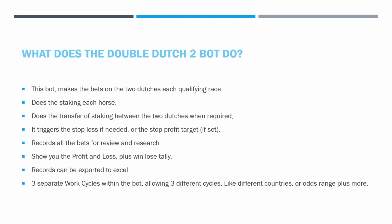What does the DD bot do? Well, this bot makes the bets on the two Dutches in each of the qualifying races. What I mean by qualifying races is you have it set. You may want, I've got mine set from 6 runners to 14 runners.